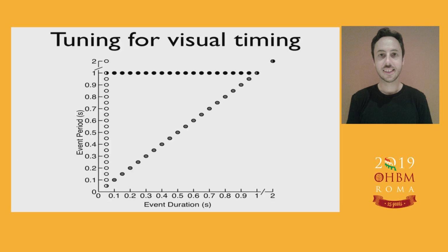So we can see any repetitive event's timing as a point in a two-dimensional space of event duration on the x-axis here, and event period on the y-axis. Here we can see the conditions where only duration is changing, so at the top here, where only period is changing, and where they're changing together on the diagonal here. So for each voxel, we can then fit a two-dimensional Gaussian tuning function to capture the responses to all of these conditions together, using one model.